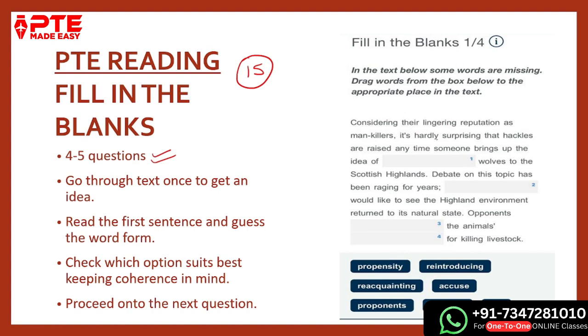So, considering their lingering reputation as man killers, it's hardly surprising that hackles are raised anytime someone brings up the idea of dash wolves. So, they are talking about wolves here. So, what will happen? This is a noun. We need some adjective. Propensity, reintroducing, reacquainting, accuse, activist, cite. What exactly will come? That's something we have to decide. Bring up the idea of dash wolves. So, idea of what?